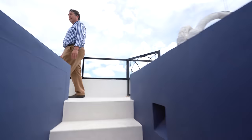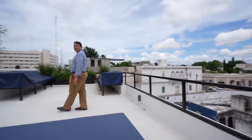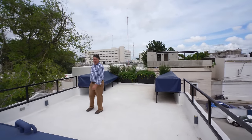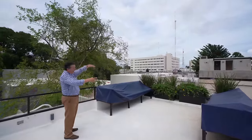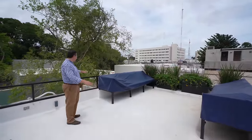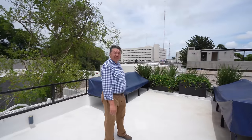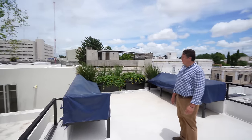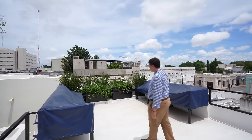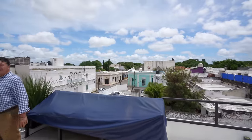Great. The ladder is metal, right here. Originally, there was a beautiful tree here that created a shadow, but since it grew next door, the tree was eliminated. You have a very good panoramic view.